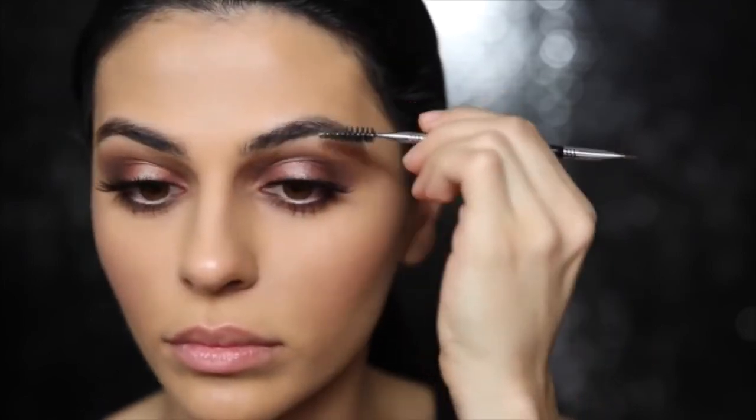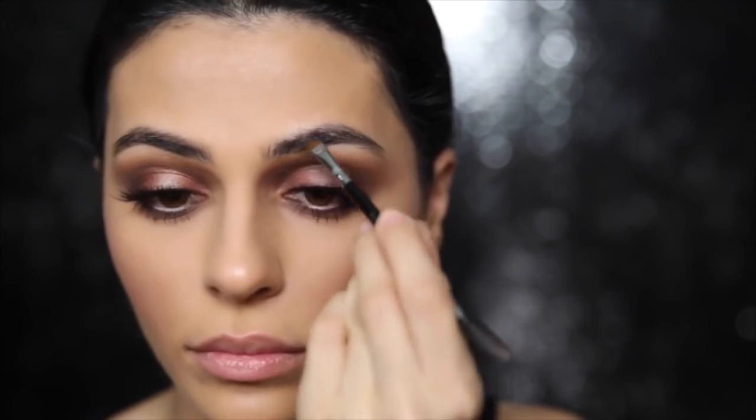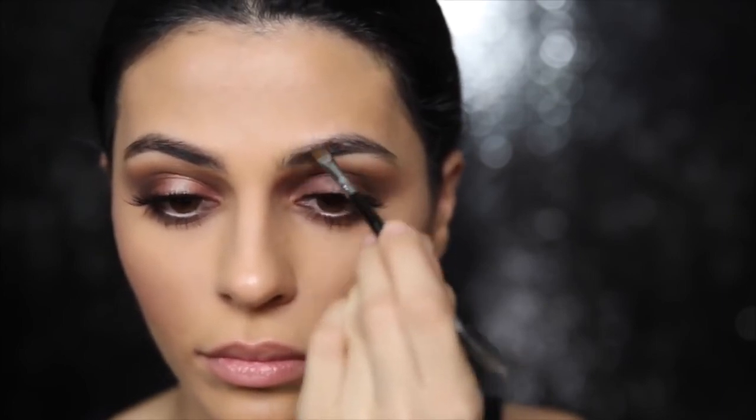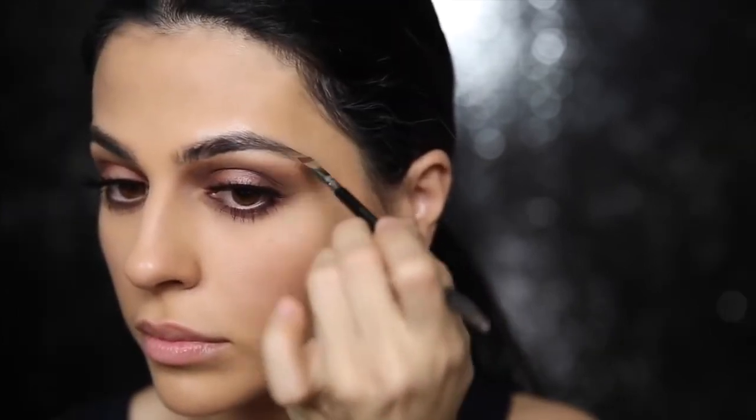Alright, just some finishing touches for the eyes. I'm going to apply mascara to my bottom lash line and just very lightly fill in my brows. And then I'm going to move on to the fun part, which is the lips.